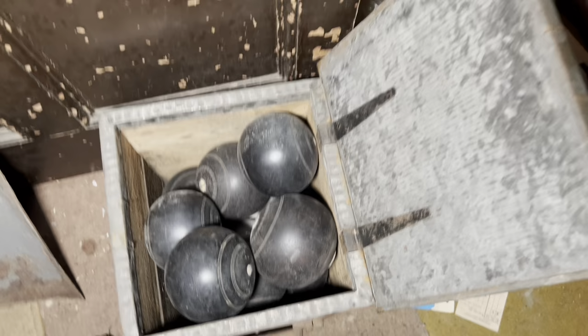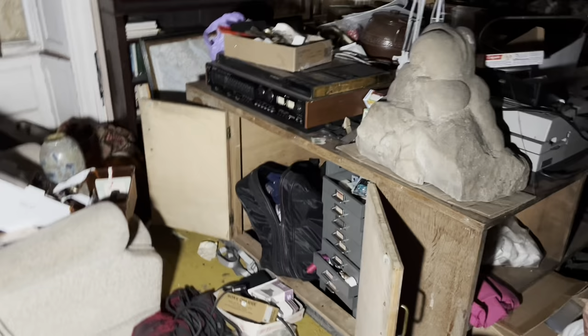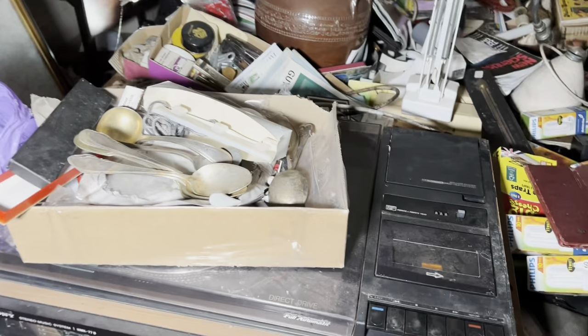Oh, look at the bowls, crown green bowls. Big box full of them. They look quite old ones as well. Right, I'm going to try and make my way around here. Look at the big old pieces of dark wood furniture. They're massive. It's very painful to walk around here today with tattooed legs. Let's see what I can find around here. I've got all the old cutlery.